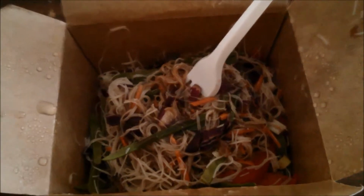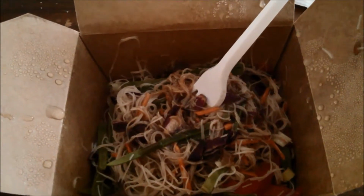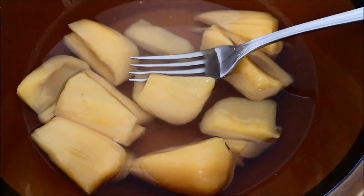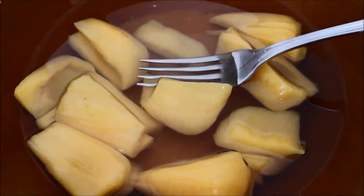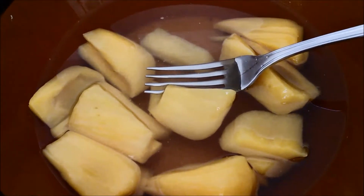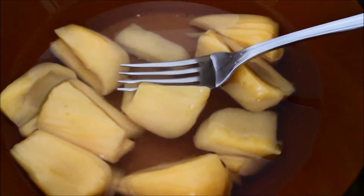Well, I bought a vermicelli salad and I'm chowing down on this, just an appetizer. Then moving on to another bag of noodles right there. Chowing down on some jackfruit. Delicious. And this is after having about six banana smoothies with some 30-40 grams of coconut sugar.